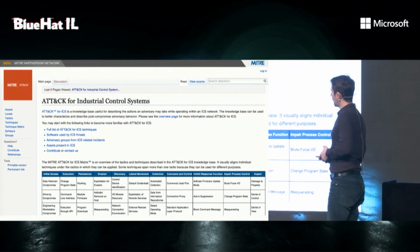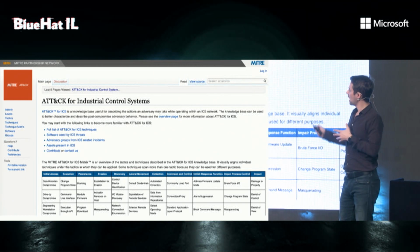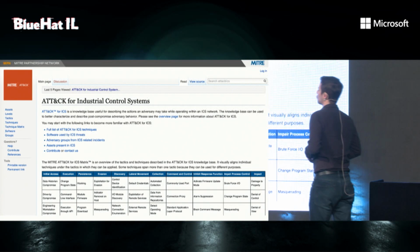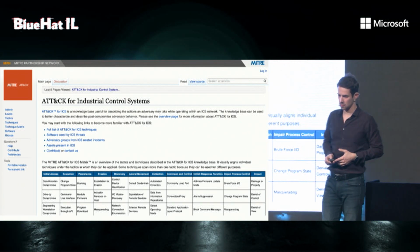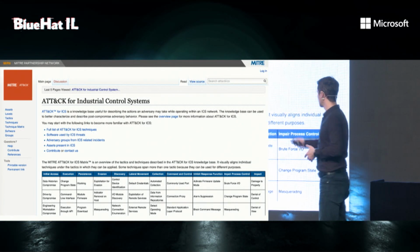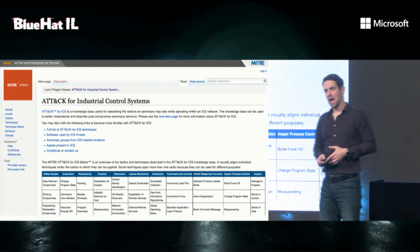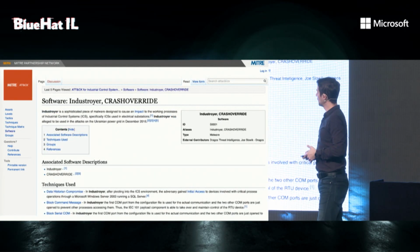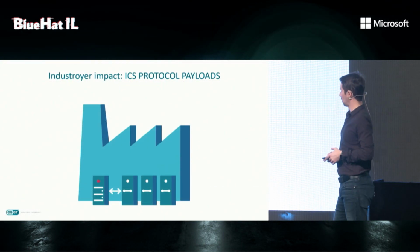So I want to focus on Industroyer because it's probably the most unique piece of malware. And in that case, we're not mapping the activity to the regular MITRE ATT&CK matrix, because MITRE actually just recently released a matrix specifically for industrial control systems. So it's still kind of a work in progress, but there's a slightly modified matrix with slightly different tactics and slightly different techniques under those tactics, really specific to industrial control systems. So Industroyer is also featured there, and let's do a more high-level description of what it was capable of.